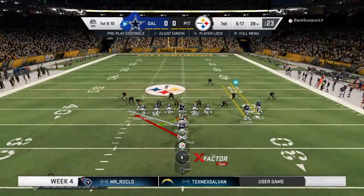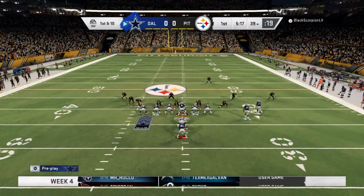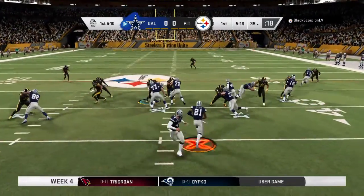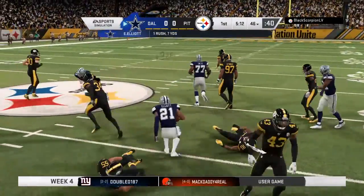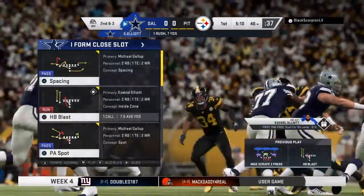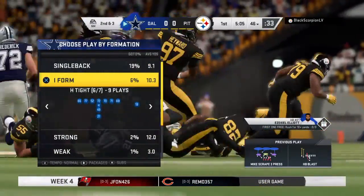After the missed kick, they're in really good position. They'll begin this drive at the 39 now. Now the first carry for Ezekiel Elliott, and he's able to get this one all the way up to about the 46-yard line. 7 yards on the pickup there, and it'll leave him with a 2nd and 3.